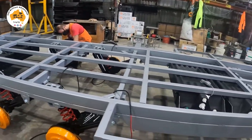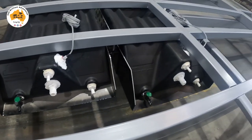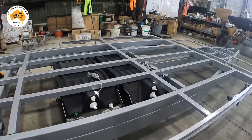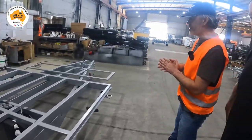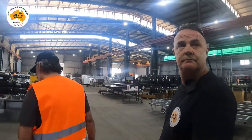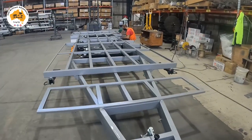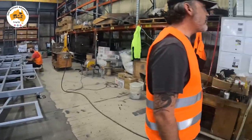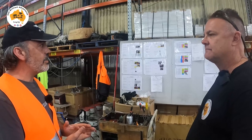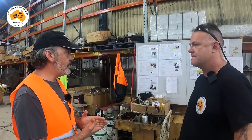Is there a particular reason they paint the wheels orange? To identify the different suspension types and hubs that we have. So a key point to this process is all the torque settings. Many different suspensions, different requirements. So it's very important to follow the procedure. Well, I actually went and bought a torque wrench from the markets on the weekend. That's something that we always pass on to our customers, is the torque settings.